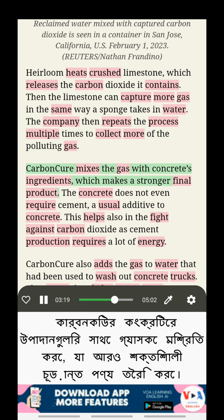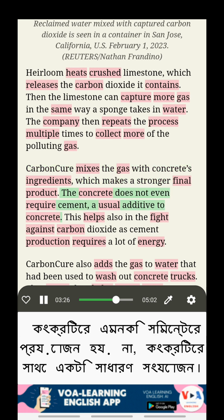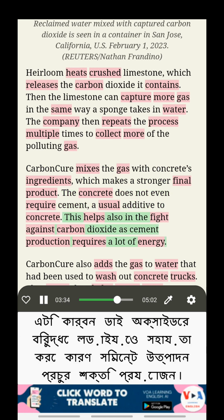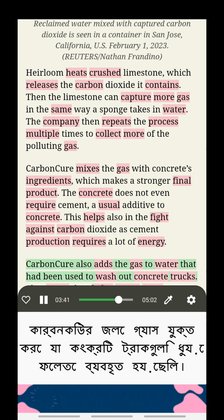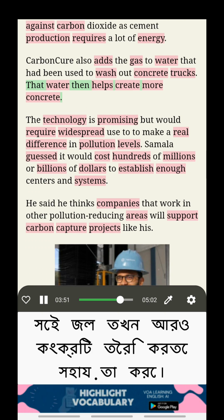CarbonCure mixes the gas with concrete's ingredients, which makes a stronger final product. The concrete does not even require cement, a usual additive to concrete. This helps also in the fight against carbon dioxide, as cement production requires a lot of energy. CarbonCure also adds the gas to water that had been used to wash out concrete trucks. That water then helps create more concrete.